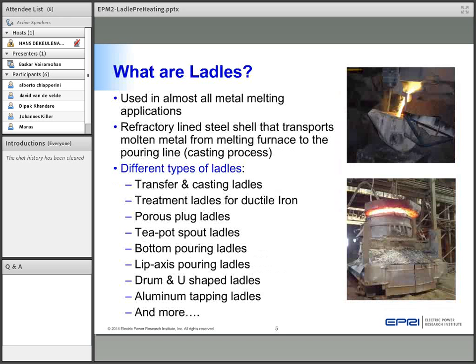As I mentioned earlier, ladles are used in foundries. These are refractory-lined steel shells that transport molten metal from the melting furnace to the pouring line. And there are several different kinds of ladles: transfer and casting, porous plug ladle, teapot spout ladle, bottom pouring ladle, lip access ladle, and so on. And on the right, you can see some images of different kinds of ladles.